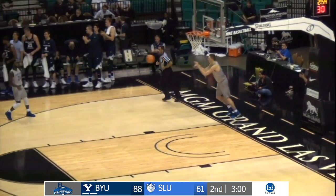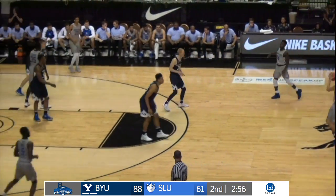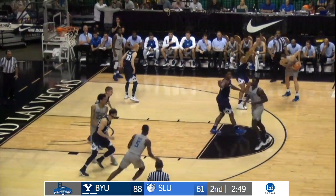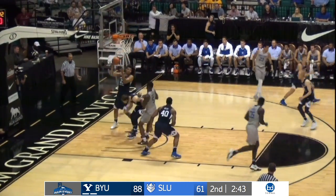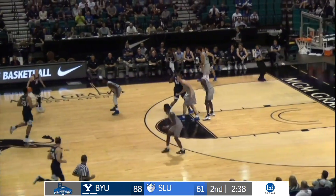When I hear Yoli Childs, I say the only child? No. Yoli, Y-O-L-I, Childs. Freshman out of South Jordan, Utah. And Childs in the game with 6 points. 88-61 Cougars. In the lane, that's Roby, throws it up. Can't get it to fall. And Roby now just 1 out of 5 from the floor.